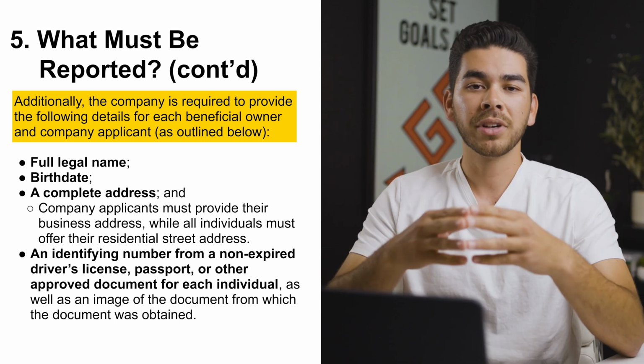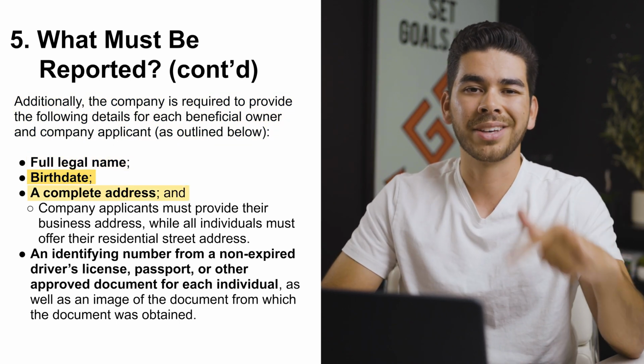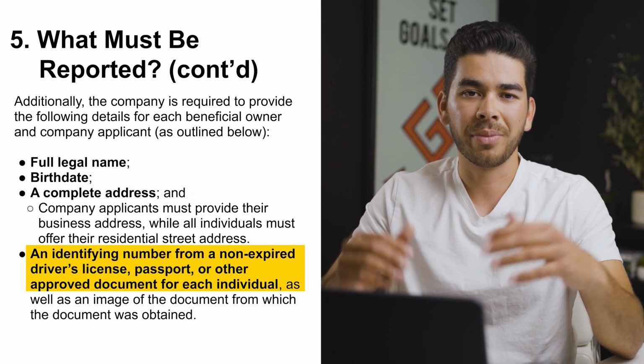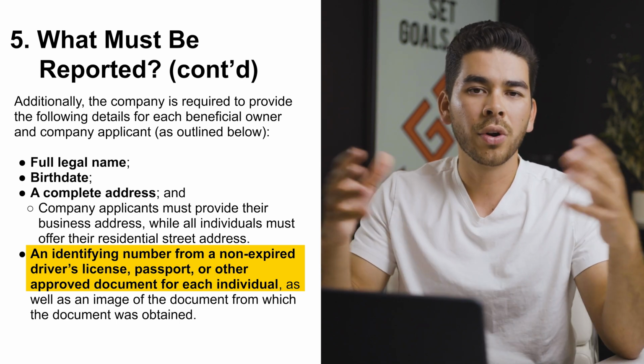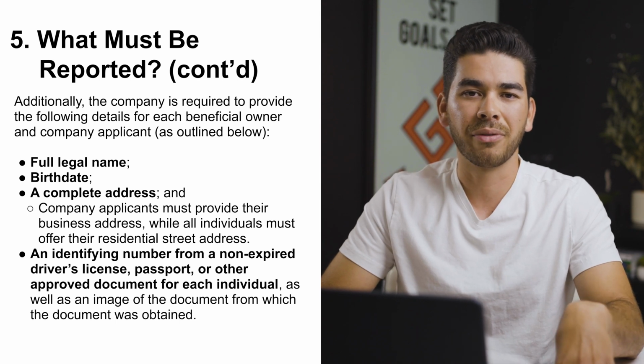Okay, now for each beneficial owner and company applicant, you'll need the following: full legal name, birthday, complete residential address of the individual. You'll need any identifying number from a non-expired form of identification like a passport or a driver's license, or another form of approved documentation. And for foreign individuals, they'll require a picture of that foreign document as well.